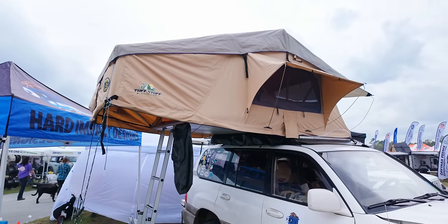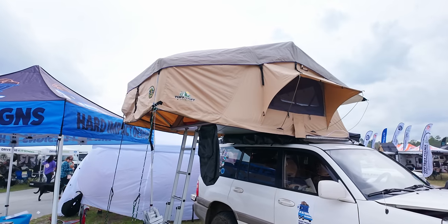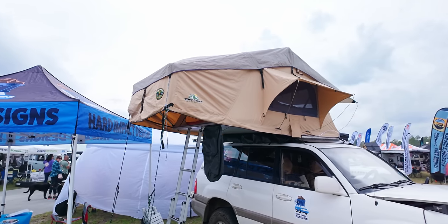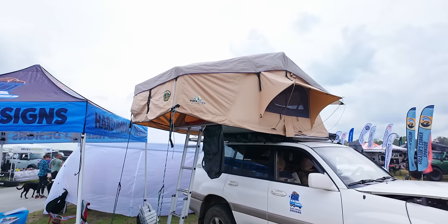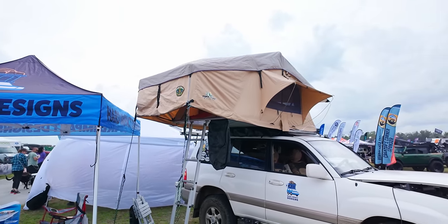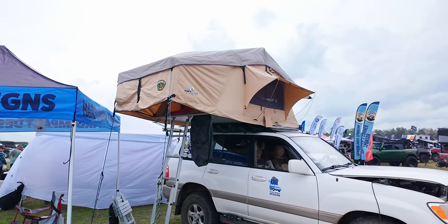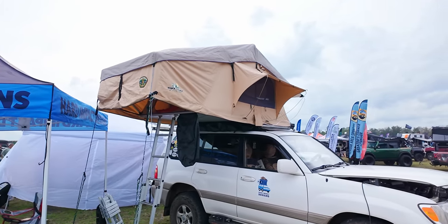And then it's got kind of a quasi annex. You can drop an annex. Basically, it's a lot of fabric that sounds awful in the wind. But this is what I think of first when someone says, I have a rooftop tent, and it's likely what you think of. Is it the one I would buy today? Not at all. No, I would not buy this rooftop tent.